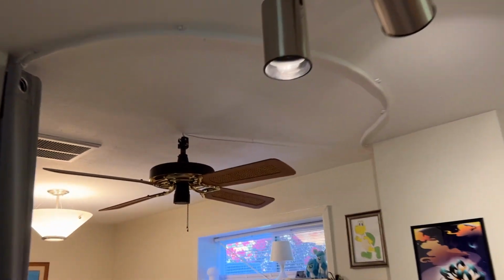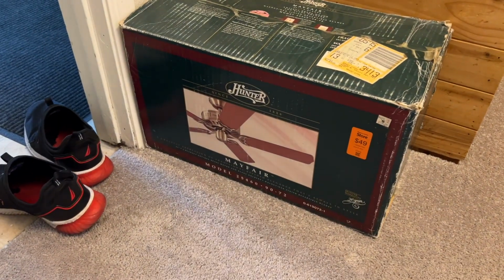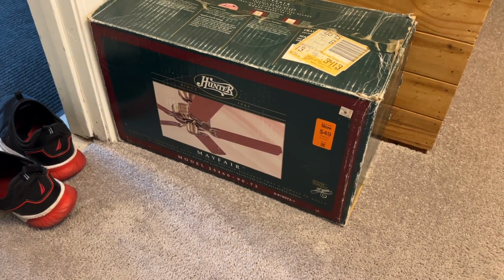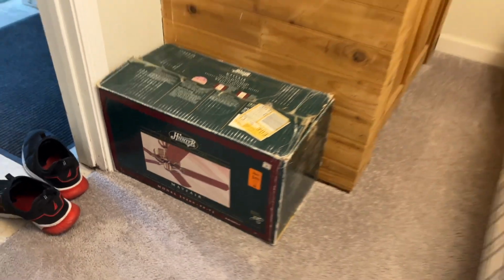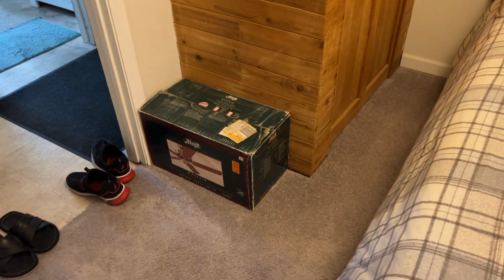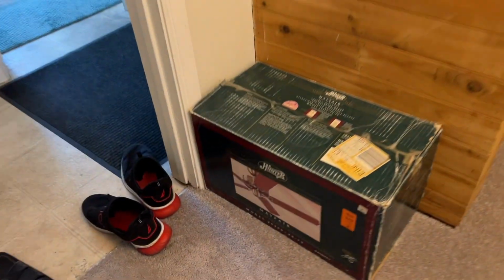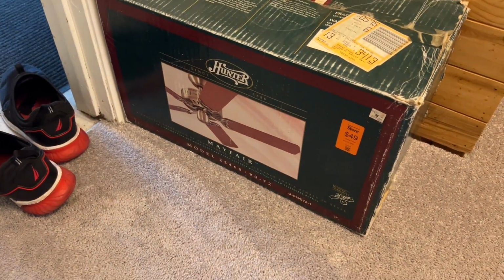So what kind of fan are we going to put over here? Well, I've had a fan sitting over here for a while. It's this Hunter Mayfair. It's the same exact finish as the original over here, so it would match very nicely. And that is what I think we're going to put right here. But again, this doesn't have a light kit, but you can put one on.